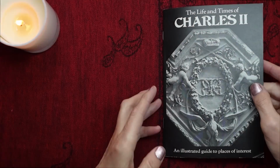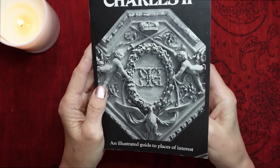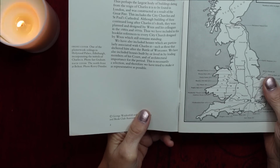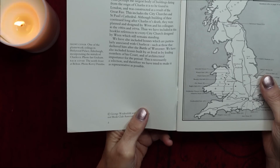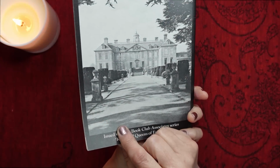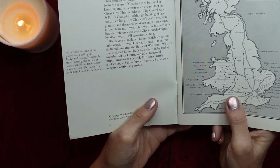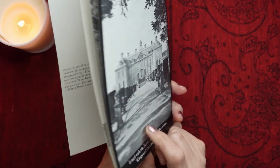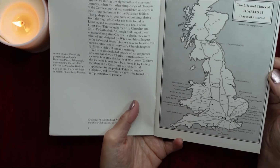Now, on the front cover, if you were wondering, this is one of the plasterwork ceilings in Holyrood Palace, Edinburgh, incorporating the initials of Charles II. And the back cover here is the north front at Belton House. I'm sure we'll find out more about that inside. And then we have a map, places of interest.